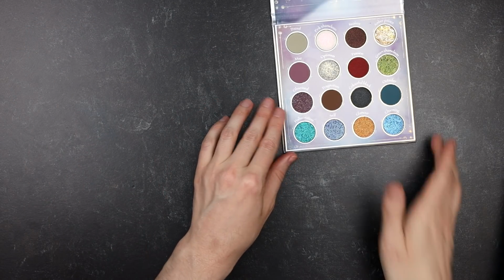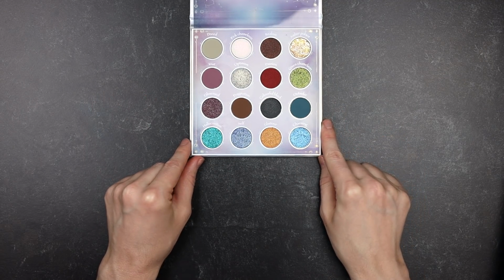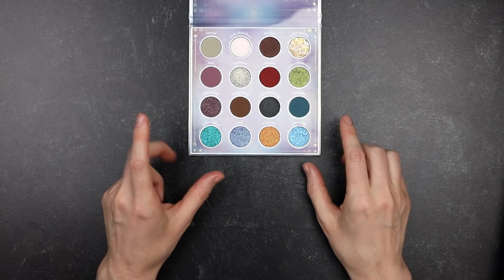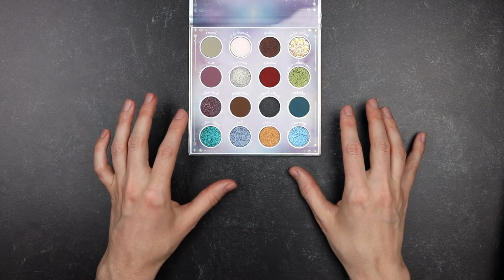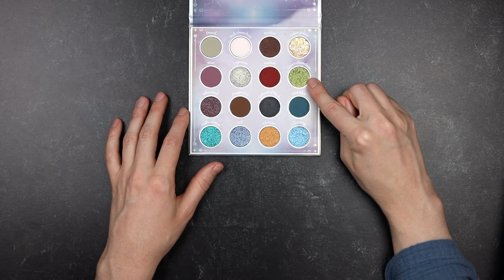But I think that definitely means for me that I can give this one away because I've, again, barely touched it. I've swatched it a tiny bit, but I haven't really applied it to my eyes. And even though I do like the color story of this, I do think that it's a bit all over the place, but it just works. It just hangs together. And some of these shades are really pretty.